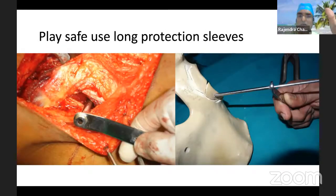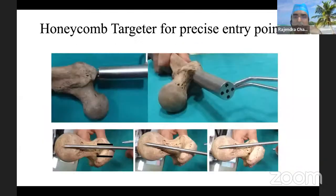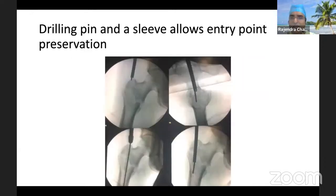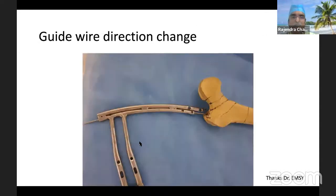Play safe using long protection sleeve. We just discussed this. These are the entry point selectors. This is 5 mm shift of entry point, and then you can select it accordingly. So you can shift it medially, you can shift it anteriorly, you can shift it posteriorly. Guide wire directional change also is a very useful tool, and we can change it when required.